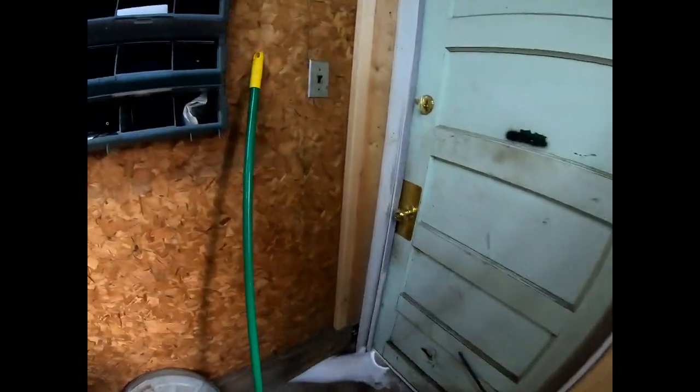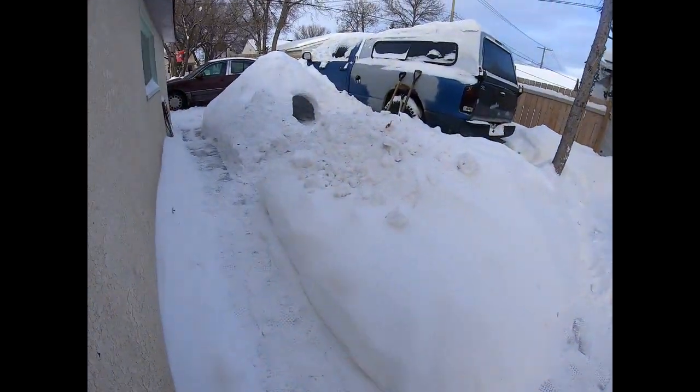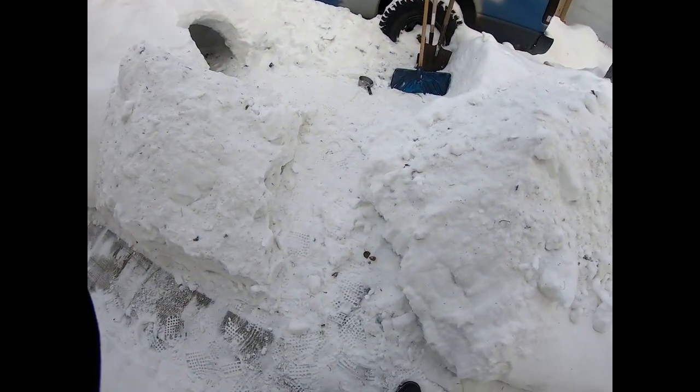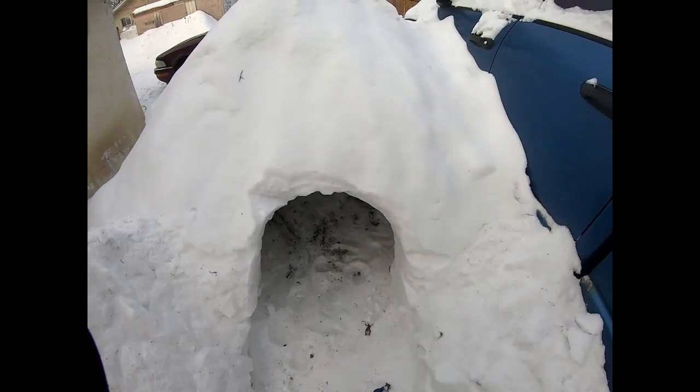Okay, boys and girls. Snow fort is complete. Up to my standards at this point. I don't really want to go too much further, just in case, since I've already bored out quite a bit. But as you can see, we got this nice little path in there. Got some wind blocks. So far it's pretty big. Like you can fit me in there. You just kind of got to army crawl in there.